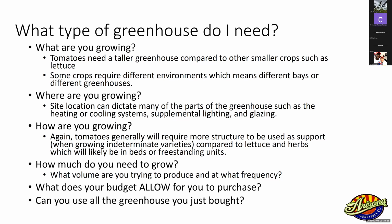The type of system that you choose is also going to dictate the style of greenhouse that you ultimately choose. And it can get very, very fancy, or it can be a fairly low-tech operation. You need to think about the volume that you're going to grow. Are you trying to satisfy a farmer's market, or are you trying to sell to Sysco and Safeway and people like that? That's going to change the volume which you're trying to produce. And of course, what does your budget allow you to purchase?